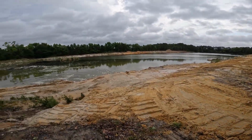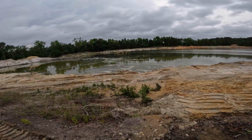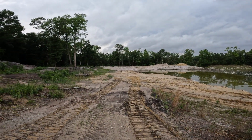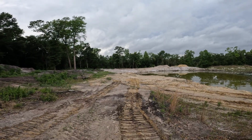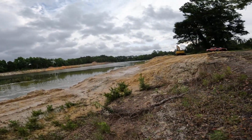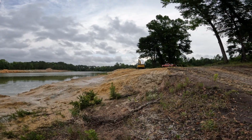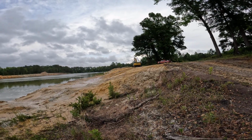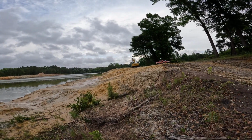But this looks pretty good. Oh, look, if you can see the geese, they got little babies. They must have just had them. So there's the slope. I mean, it's pretty much gonna be like that. So it just needs to be cut down better.